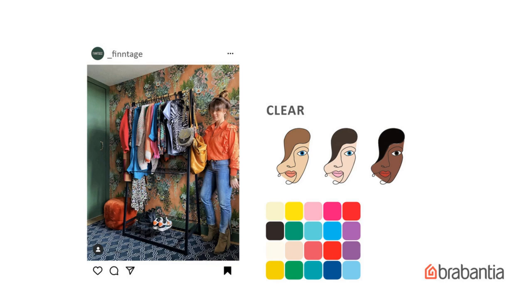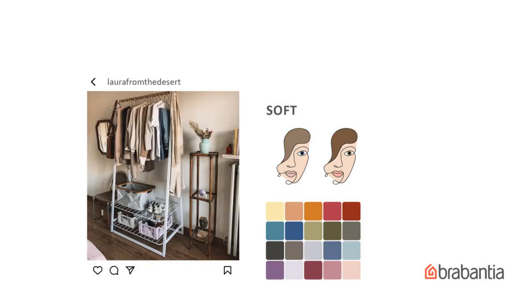The bright types have this popping eye color. The hair stands out. So there's usually a lot of contrast, and you see that in those colors. They love to combine orange with blue or pink with green. They're not afraid of clashing colors. And the opposite of that is the soft type, and those colors are more powdery. They are a bit grayish.